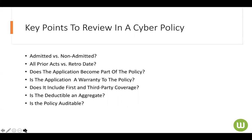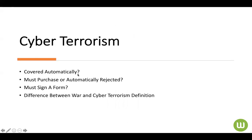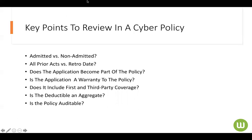Is the deductible an aggregate? Suppose you have three instances during the year, and your deductible is $10,000. Can you exceed $10,000 in any one policy term? And last but not least, is the policy auditable? So if sales go from 10 million to 50 million, are you going to get an AP, or is it just going to remain the same? Now you could look at the reverse. If it's 10 million and they go to 5, you won't be getting an RP if the policy is not auditable.